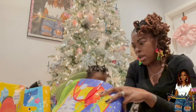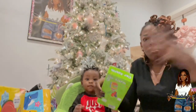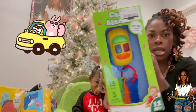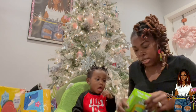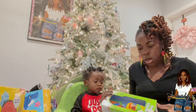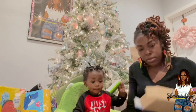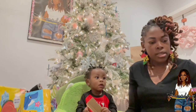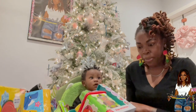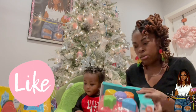This right here is from, let's see. Ooh, Booski got his, I thought it was a cell phone. So he got his own car keys. That's cute. Let's see if we can open up the car keys. So he got car keys, and this is from his Uncle Stefan. Kaden, can you open this for me, please, co-host? And also he has a shape and build barn. This is cute. I believe this is from Uncle Stefan as well.